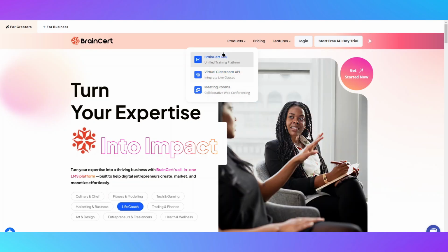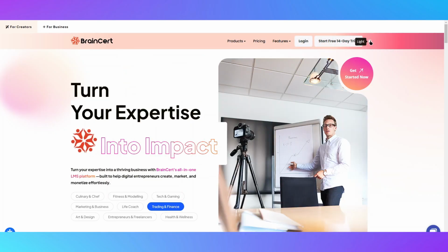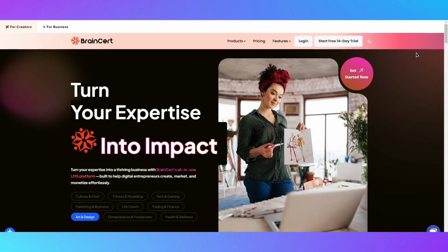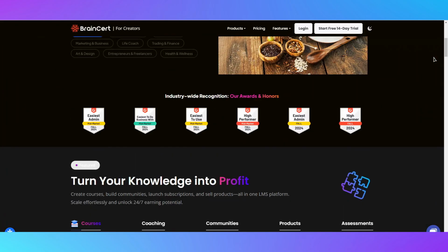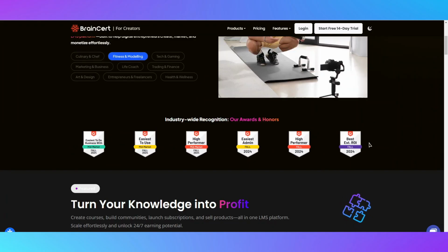BrainCert is a robust skill certification platform designed for professionals, educators, and organizations looking to create, manage, and deliver certification programs efficiently. It's an all-in-one solution offering customizable certification tests, secure exam proctoring, and detailed analytics to track performance. One of its standout features is the intuitive test creation tool, which supports multiple question types, time limits, and adaptive scoring. For organizations, the platform provides a branded experience, allowing seamless integration with your existing systems.